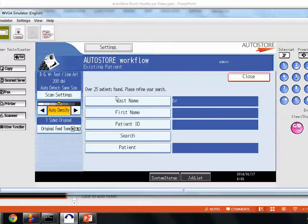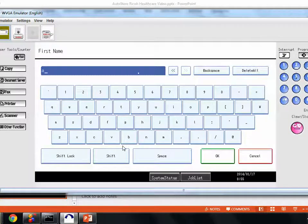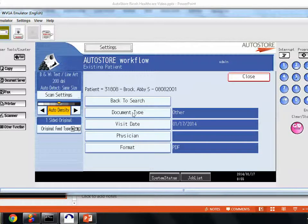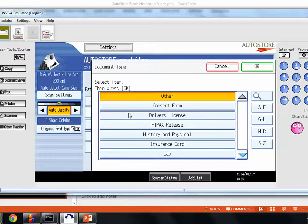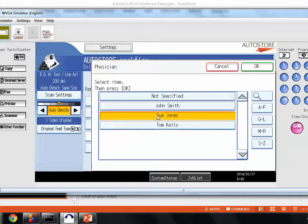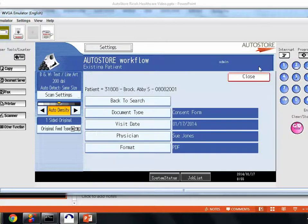Whoops, we found too many patients with that. Let's narrow the search and type in AB. And then we hit the search button. Well, we only have one patient, Abby Brock. So now we have validation right at the screen that we're scanning to the right patient. We can simply select the document type from a pick list that's defined by your administrator. Maybe we're doing a consent form. And we can associate it with a physician, Sue Jones.